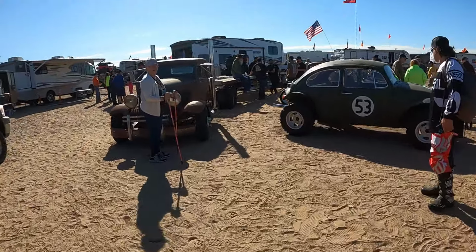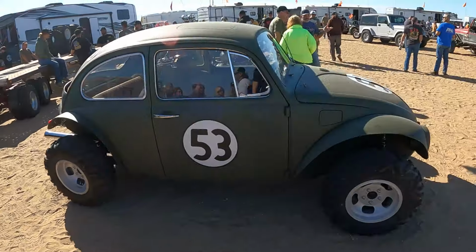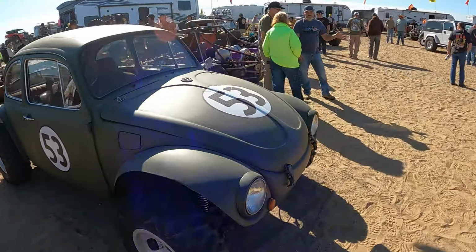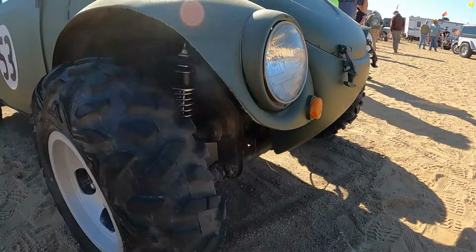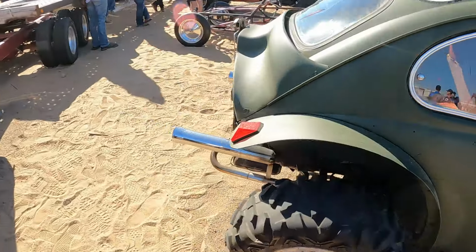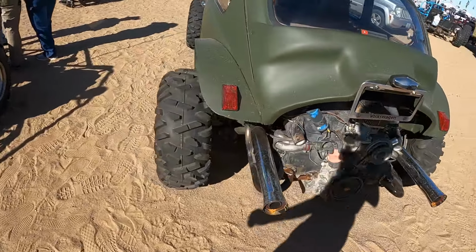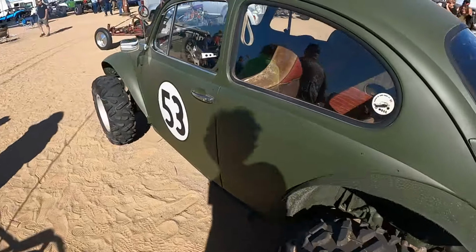Here's the rat rod. And if you're spending that much, here's the giveaway beetle. Looks like it's got coilovers in the front. Got some tires on it, some cannons out the side, Volkswagen motor.